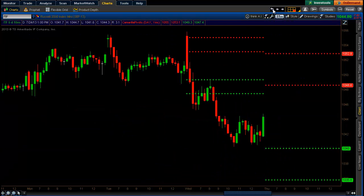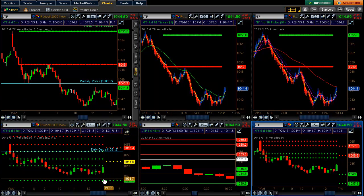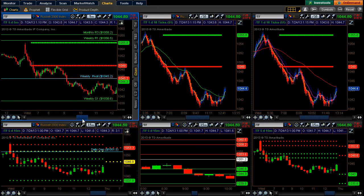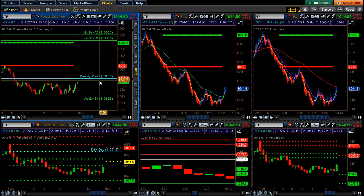I thought we were going to come down a little further today. Thought we might have come down and tested the S3 level, or maybe come down and test the S3 on the 30-minute. We definitely were under Cam L4. I was looking for a tap right here of the weekly S1 at 1038. Called that on Twitter. Never got down there, but that's okay. Never crossed back over the weekly pivot.